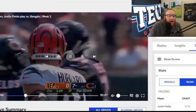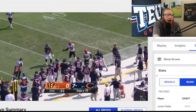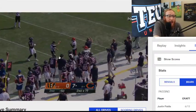Unfortunately, he gets taken down for a sack. They don't use a timeout. They go 2nd and 19. Man. Jeez, and they call this a catch.